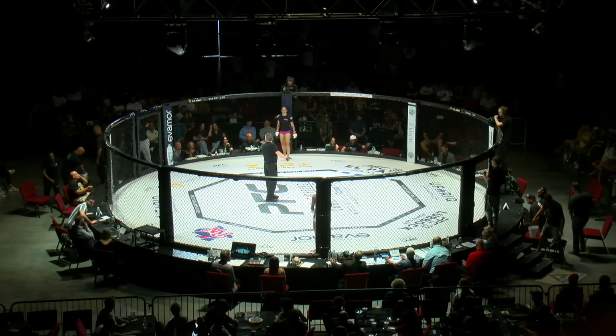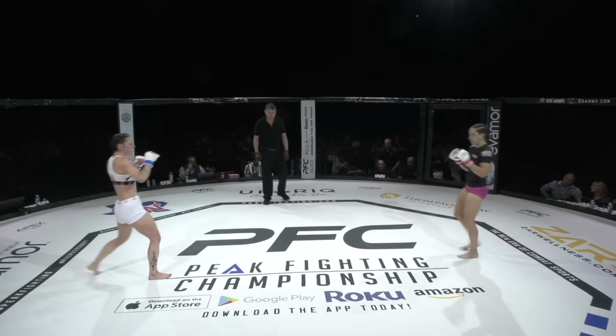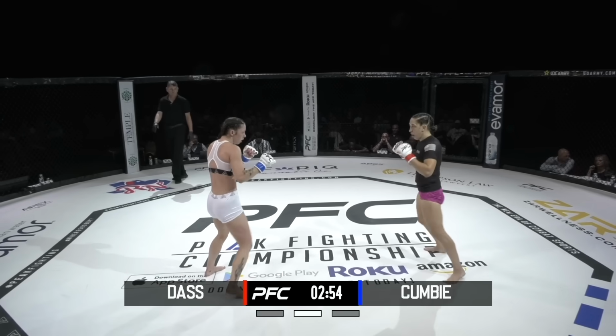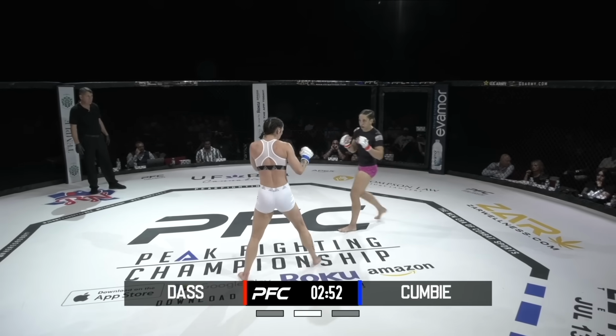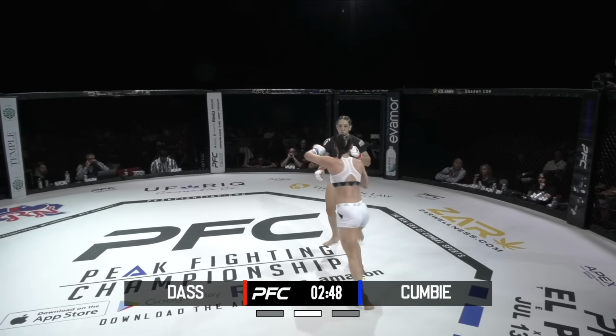I think Kallee is going to stay on the aggression. Uh-huh. She looks like an aggressive fighter, and she was landing that so clean. Again, the southpaw. Sometimes if you're not prepared for the southpaw, that'll just mess you up a little bit. So let's see if Aranda adjusts to that southpaw striking.